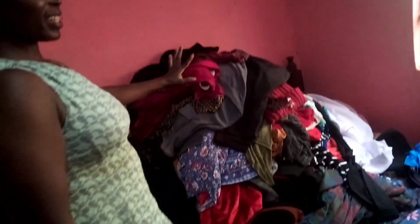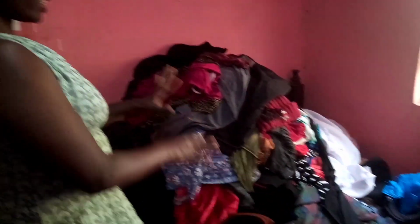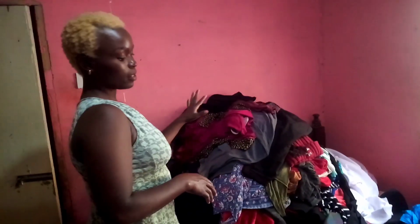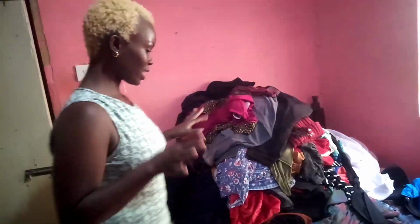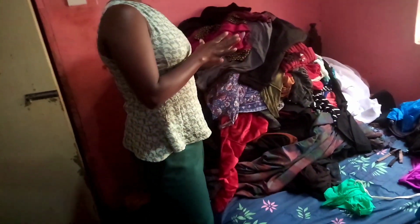And this is the whole pile we have decluttered. All this was here, so this is going to be given to people who would appreciate them. Some of them are still nice, some are new, she bought and never worn, but they don't fit what we are looking to create and what we are hoping to achieve with her style and her closet. So we are getting rid of them.